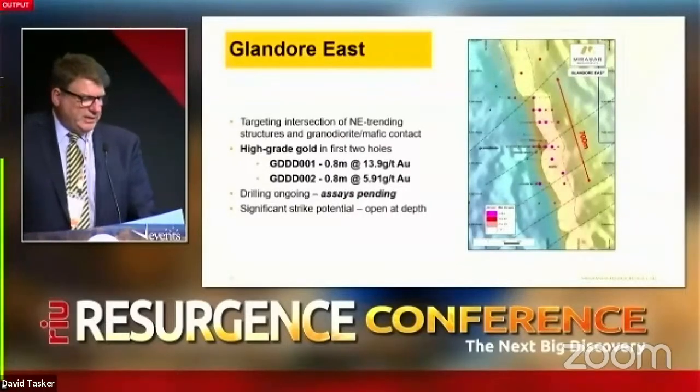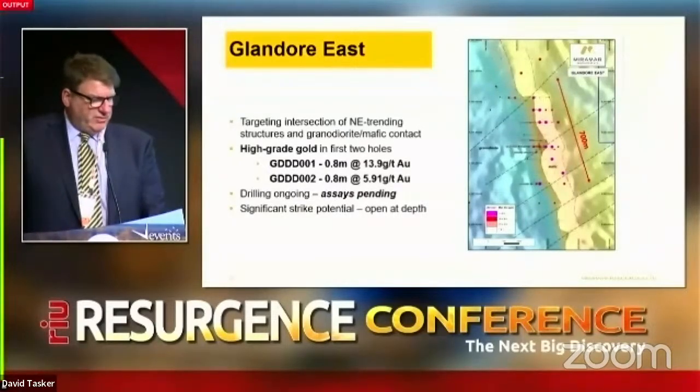It's quite a large target. It's about 700 meters at least from end to end. And you can see the magnetic image there on the left-hand side is the granite in the low mag zone, and then a magnetite bearing mafic unit, which the granite intrudes into. And then there's a whole series of these northeast trending faults, which is pretty similar to what you see at Majestic.